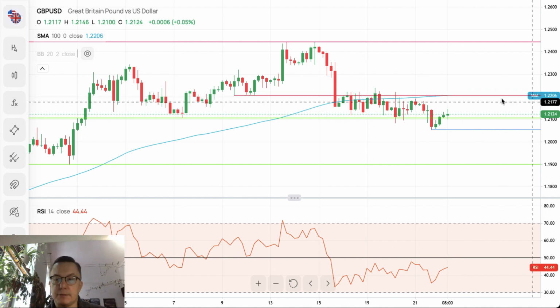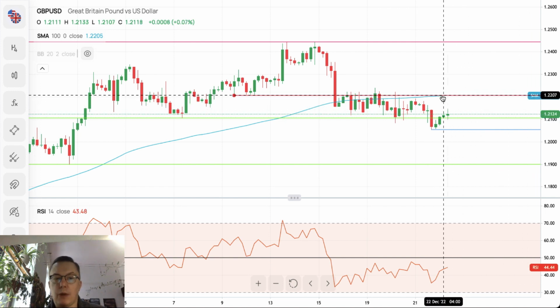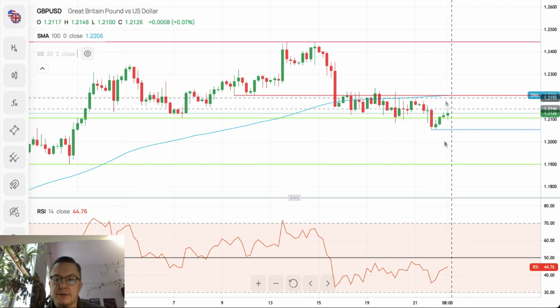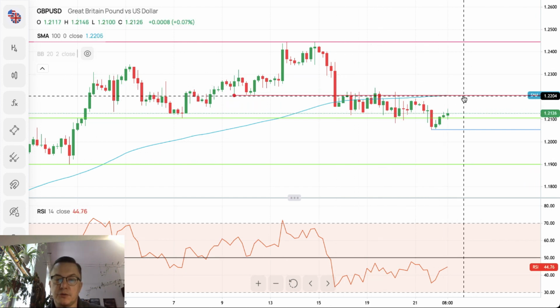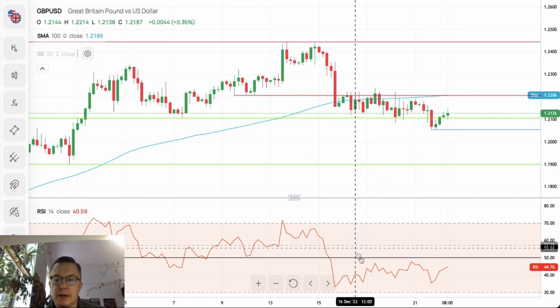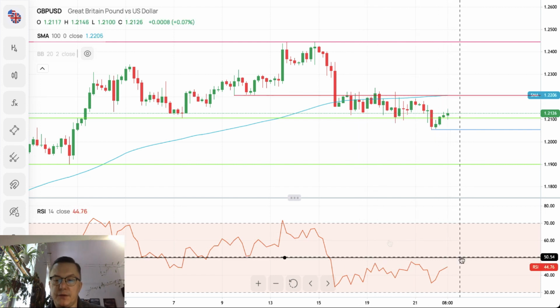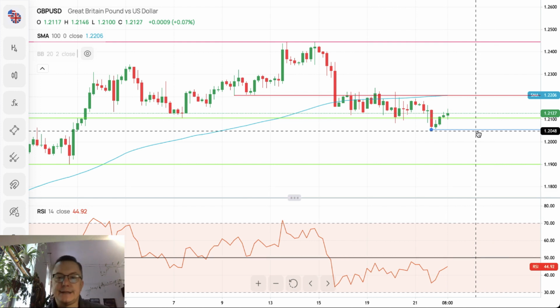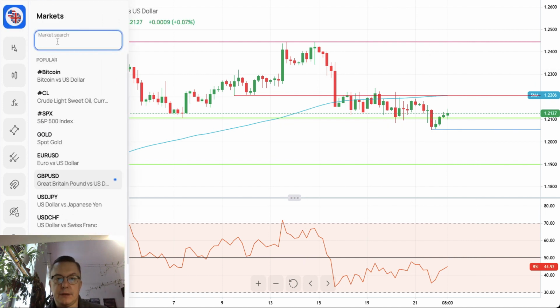Maybe a breakout above 1.2206, 100 days moving average, and for our technical resistance will trigger some sort of the bigger move to the upside. Nonetheless, please notice the fact that if we come around this level and the bulls will keep testing this level, the momentum will hover around the level of 50, and then it might, of course, reverse. So let's see what this market will perform later on.